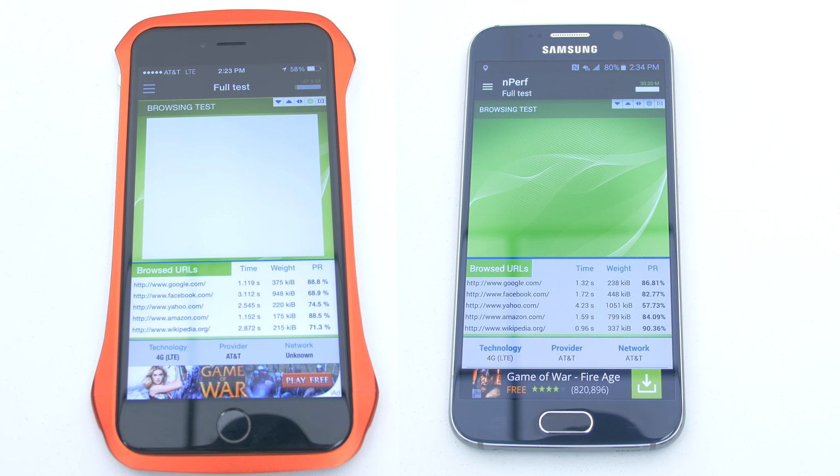Moving on to the browsing test, it looks like the S6 was faster at opening up Facebook and Wikipedia only, whereas the 6 Plus was faster for Google, Yahoo, and Amazon, so it's safe to assume that the 6 Plus is faster when it comes to browsing, and that's actually true if you saw my previous speed test between both of the phones. The 6 Plus beat out the S6 when it came to browsing the web and even scored higher for the SunSpider JavaScript benchmark.